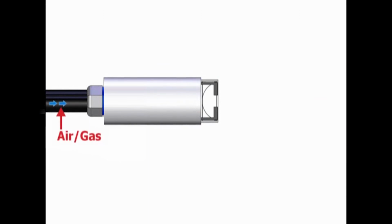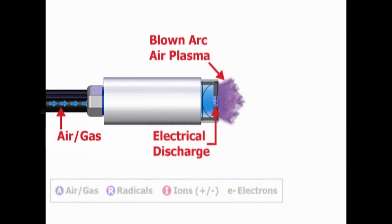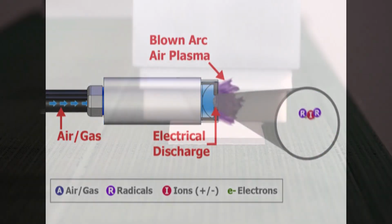How blown arc air plasma works. Blown arc air plasma is formed by blowing atmospheric air past 2 high voltage electrodes and is sometimes referred to as corona treatment. The electrical discharge positively charges the ion particles surrounding it. Through direct contact, these particles positively charge the treated area of the object's surface. This makes the surface more receptive to any applied substance, such as inks and coatings.